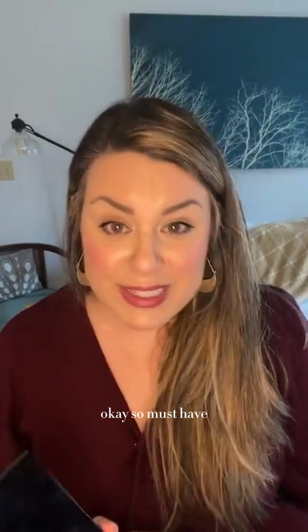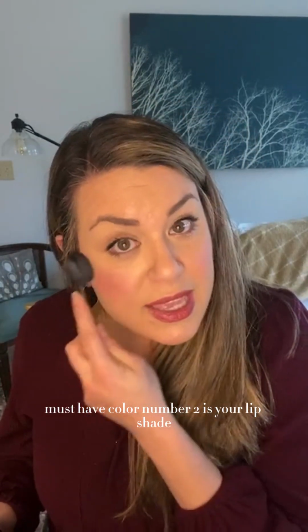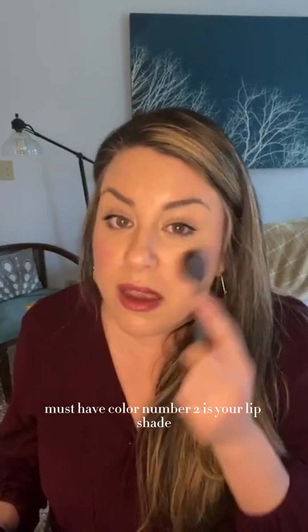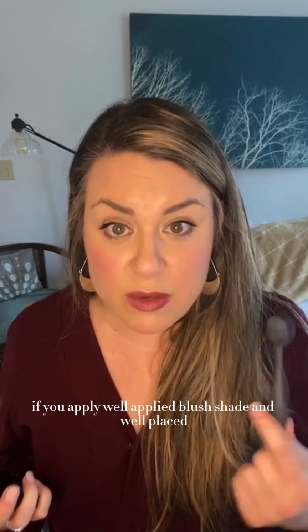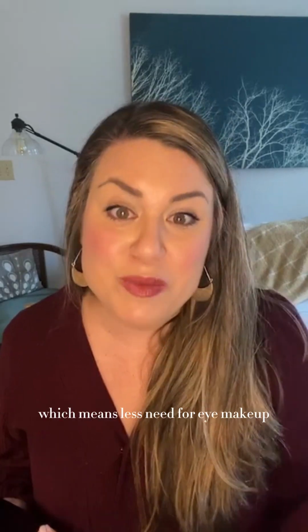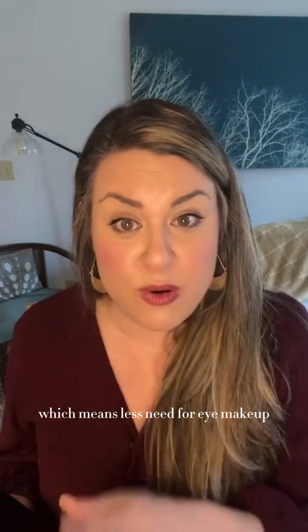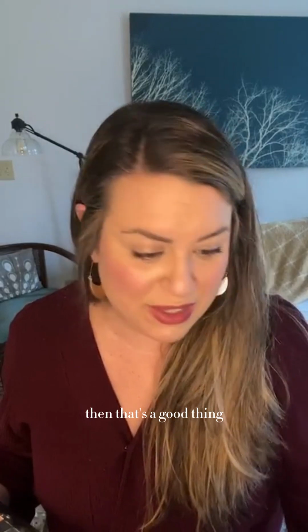So, okay, must-have color number 1 is your blush shade. I'm going to blend this too while I'm talking to you. Must-have color number 2 is your lip shade. Oh, and a little pro tip for you: well-applied blush and well-placed, well-defined lips are going to bring out your eyes, which means less need for eye makeup. And if you're like me and less is more, then that's a good thing.